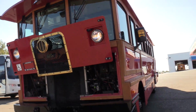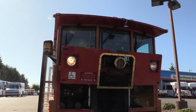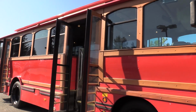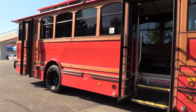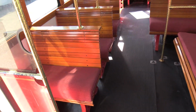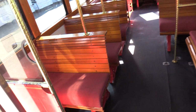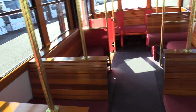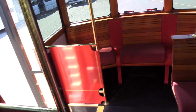This is powered by the Cummins 5.9 liter turbo diesel engine, accompanied with an Allison automatic transmission. Now we're gonna come on inside. All right, inside here, you got your bench style seating here. This does seat 26 seated passengers and 10 standing. All the way back.